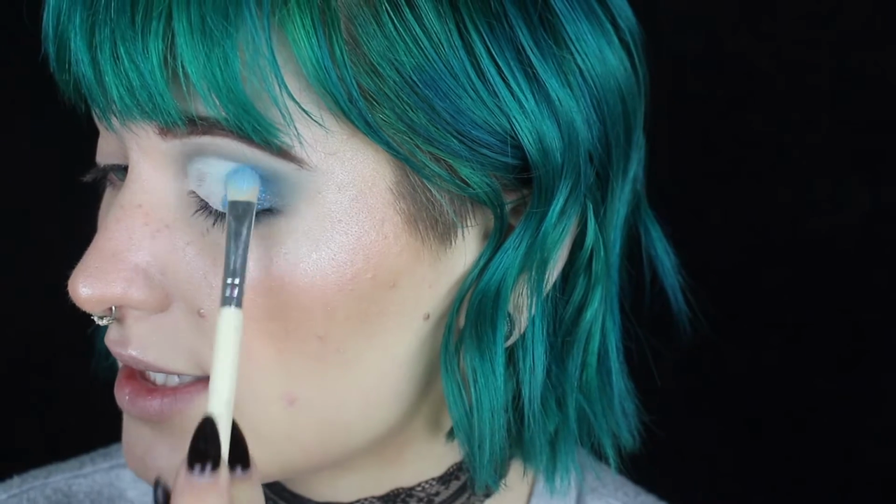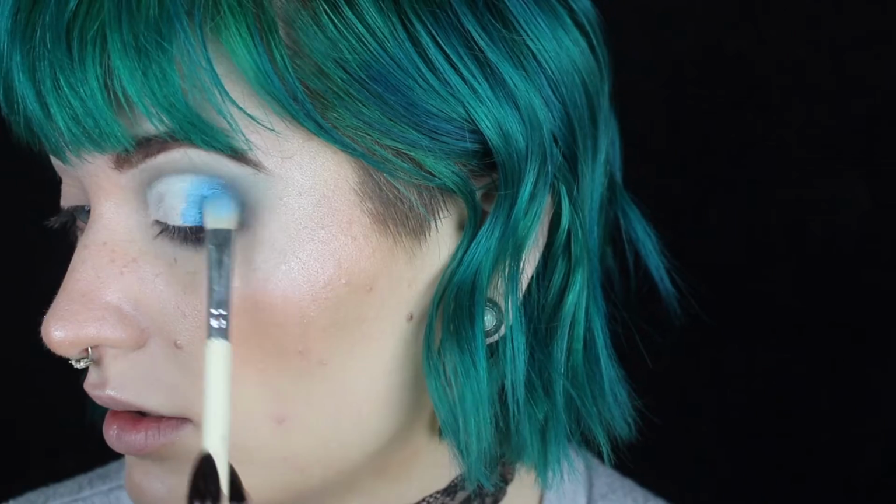I do want to try this with a glitter glue though, just because in the past these shadows work extra beautiful with a glitter glue. So I'm just taking some of my NYX glitter primer and popping that down on the area that I want to lay the shadow, dipping right into the shadow. Yes. Glitter glue makes all the difference with these shadows. They're pretty on their own, but then they're unstoppable with the glitter glue.